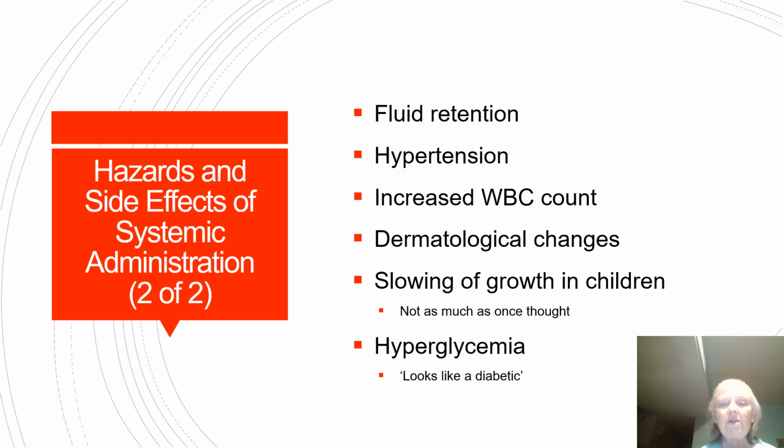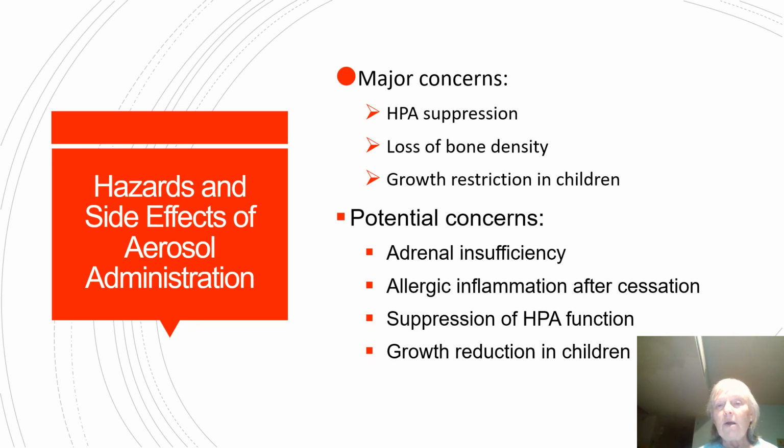Hyperglycemic, like I told you, these people that are especially on the IV steroids look like they're diabetic, and they're treated like they're diabetic. And like I said, they're going to stay as diabetic until their physicians decide that they're not. So we also see osteoporosis, a big problem with people, and especially people with asthma who take even the inhaled steroids. We see osteoporosis, osteopenia, okay? And then you can see the different other concerns that we have.